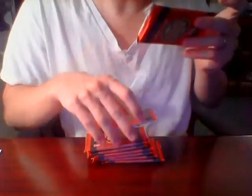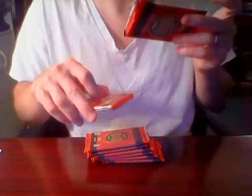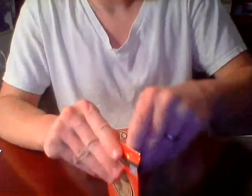That Hit Club insert, well, Panini doesn't actually give you odds. They're annoying. They just tell you how many there are, but they don't say how common or rare specific cards actually are. So you don't learn a lot from that.